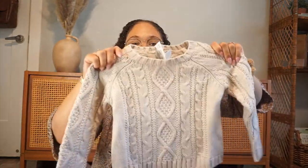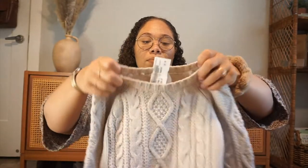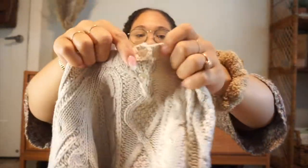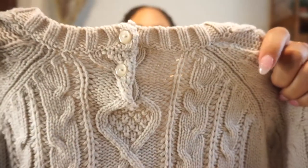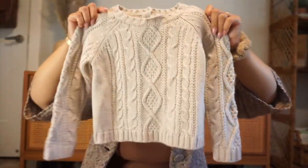So this first item, first of all, everything always smells so good when you get it from there, which is a plus. I mean, I love that. This is a knit sweater, cable knit sweater. This is the back. It has little buttons. It has little buttons in the back. This is the front. Looks similar to the back without the buttons. And it's so cute. It's so warm. It's so thick. So thick. And it's really good quality.